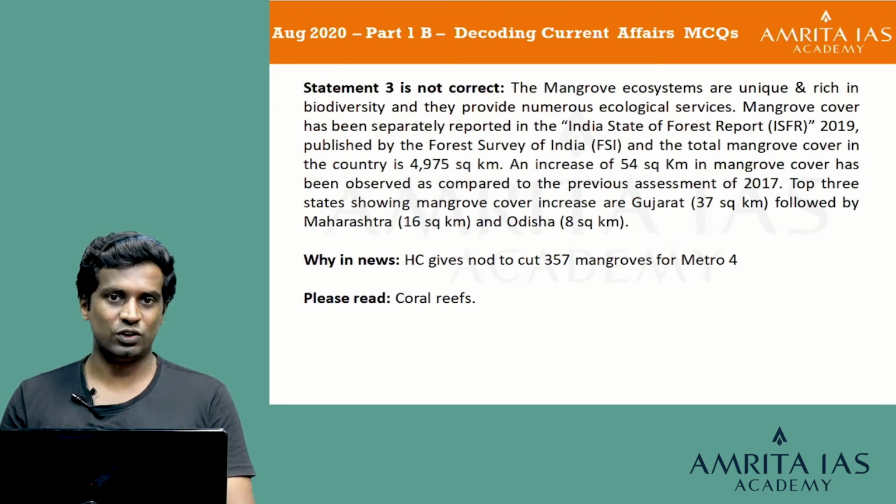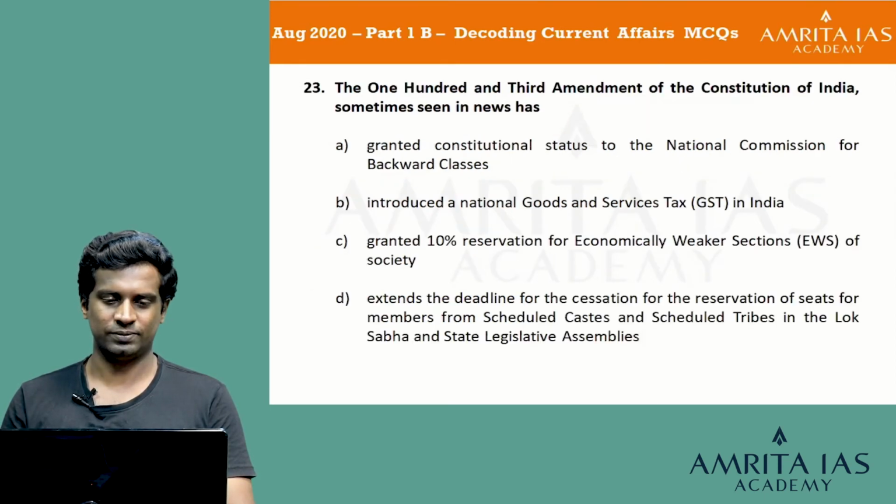So that is the explanation for this question. I hope you all understood about the major mangroves in India. We'll go for the next question.